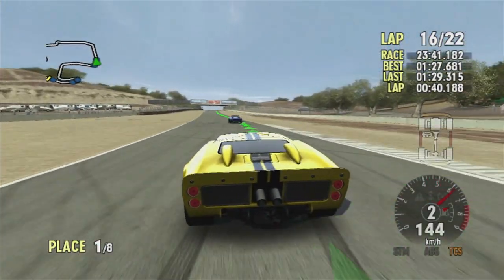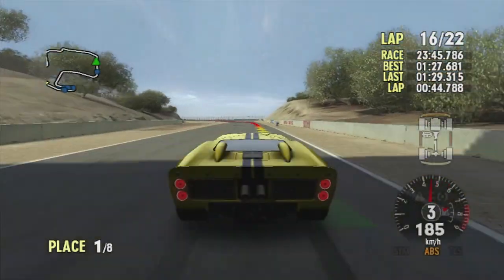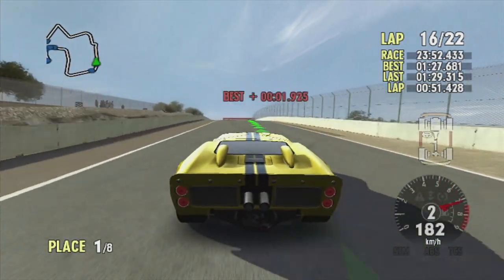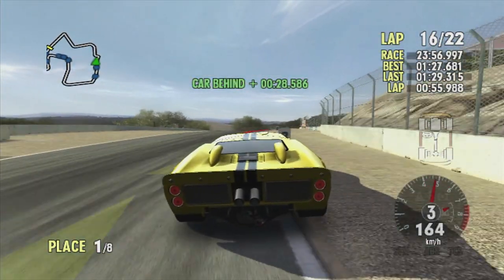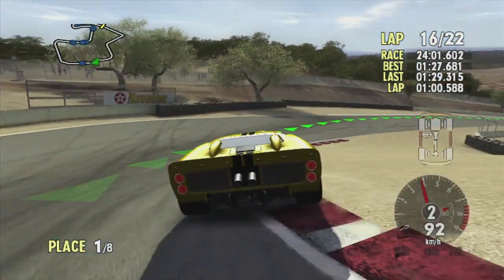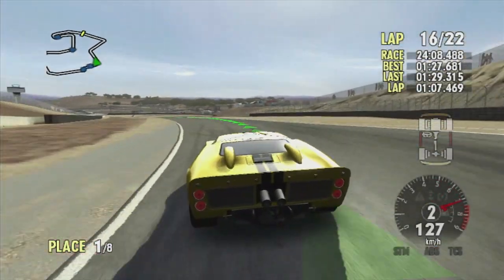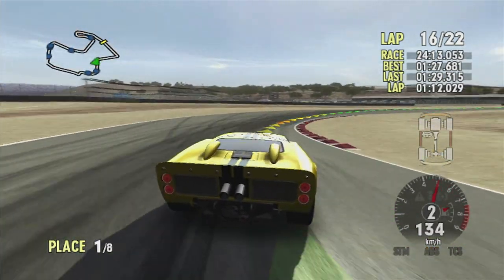So we have approximately 25, 30 second advantage. That should be enough for 6 laps, even if we're losing 1 second a lap. Car behind 28.5 seconds, yeah. So we just got to keep an eye on that car behind thing, and as long as every time it pops up, it's not a second. So it's 28.7 the last time. Let's see what it says this time.